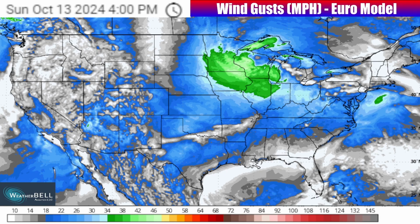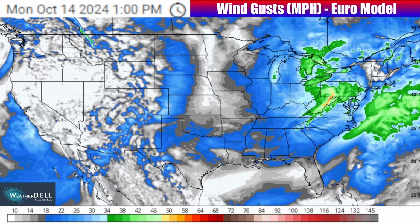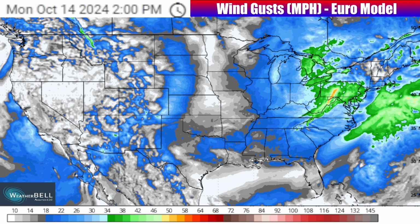And then in terms of the gusts as we go through our Sunday night and heading towards our Monday, they could continue in at least some force with 30-plus mile-per-hour gusts closer to the lakes in the Great Lakes region Sunday night, but they really begin to crank back up for more people as we go into our Monday afternoon. This will include a lot of West Virginia into Pennsylvania and southern New York, even over into New Jersey.